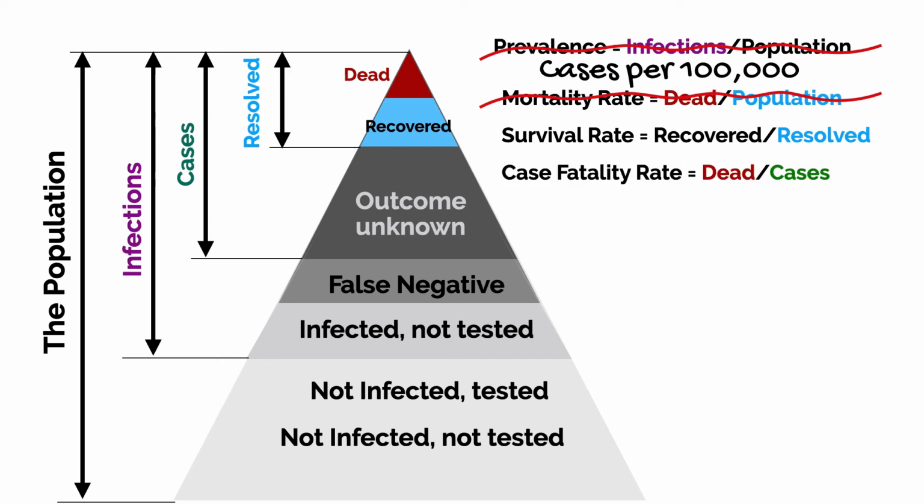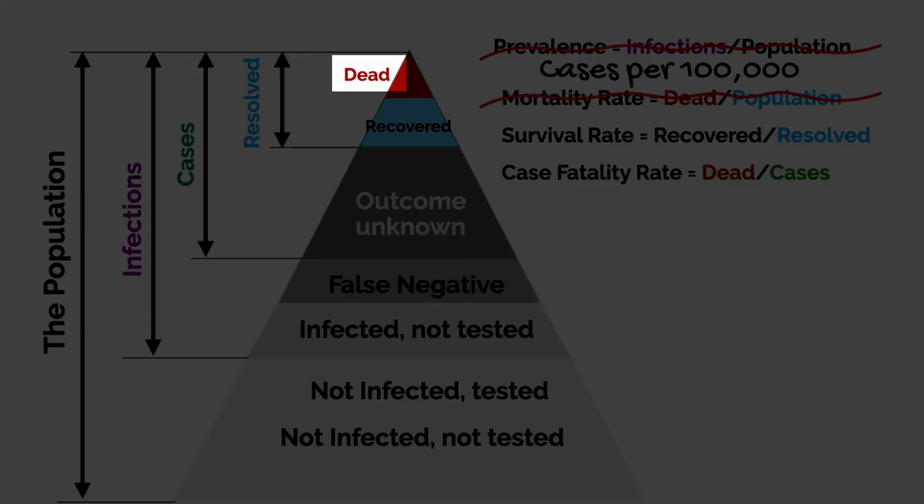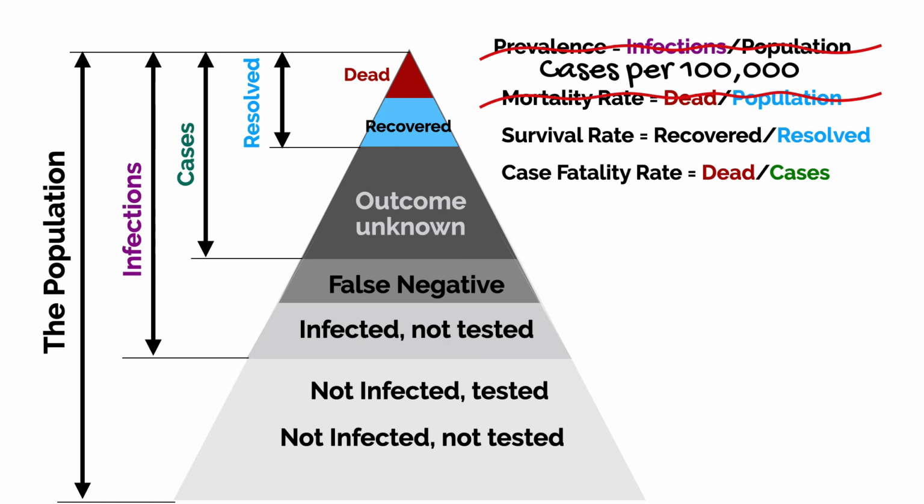This is the rate you will hear about the most. It is the number of dead divided by the number of cases. So take a look again at that diagram, the number of dead over number of cases. The infection fatality rate is actually what we want to know. After all, what matters is if you get infected, what's the chance you will end up dead? That's what most of us are concerned about. This is the rate that we all wish we knew.